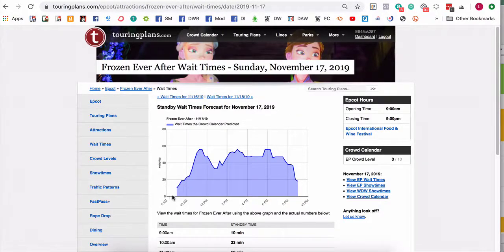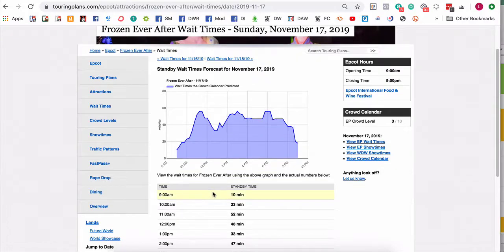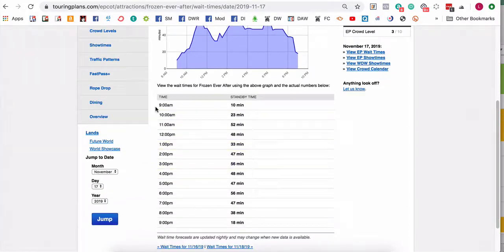So you see the same kind of behavior, but you see that they are predicting a dip right here for whatever reason. I have no idea how or why, but they are very, very accurate. So you can usually count on this. You can watch for this and see what you think is going to happen. But this is going to actually give you the amount of time by the hour.